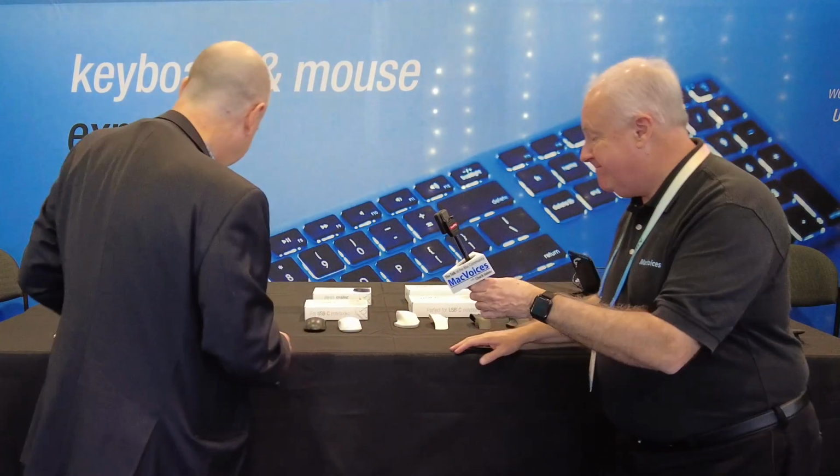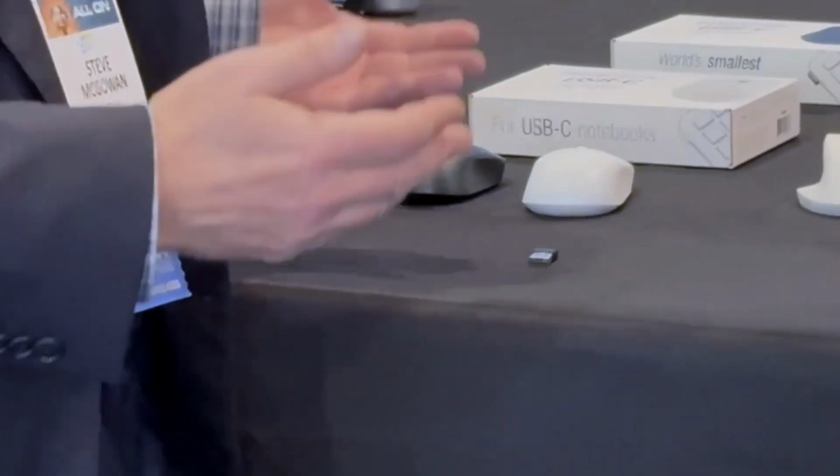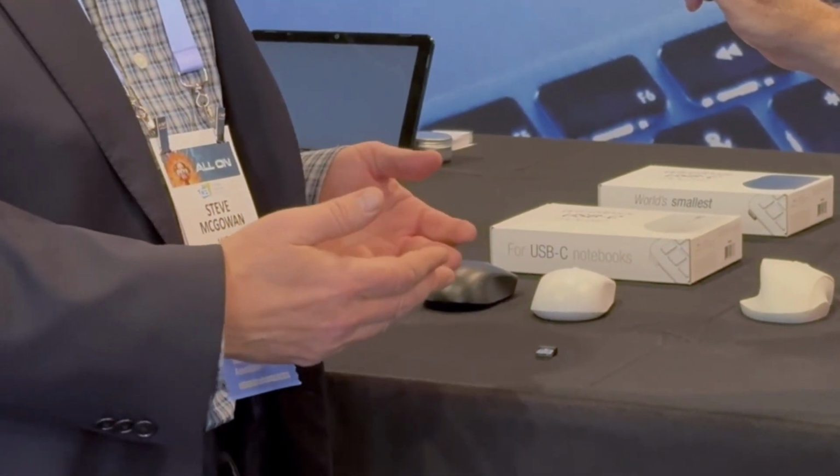For many years, the technology has been regular wireless USB, and what we've done is improve upon that because of the transition from USB to USB-C. Let me show you what we've done. Let's do it. This here is a traditional USB-A wireless receiver. This is what Logitech came up with back in 2007.